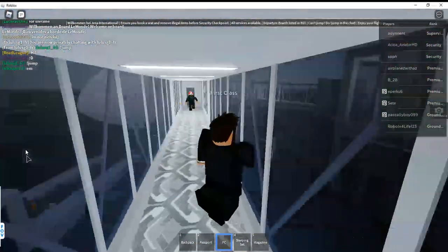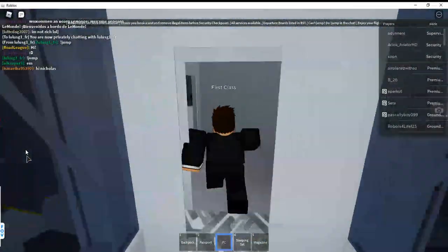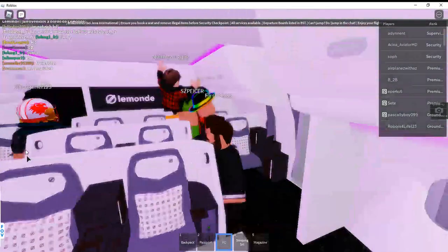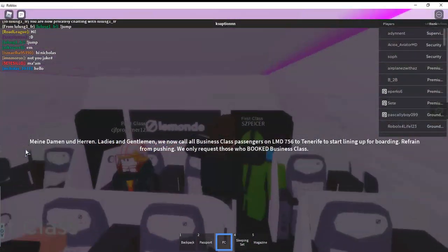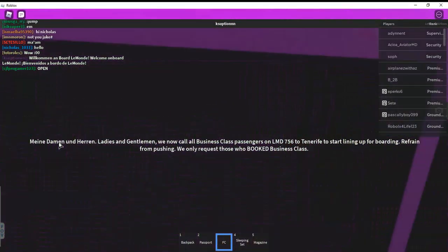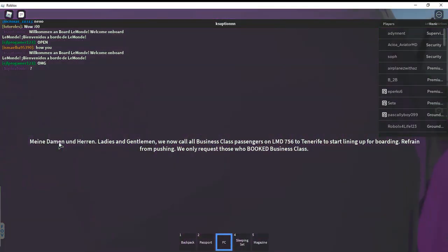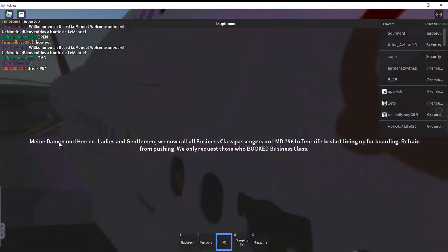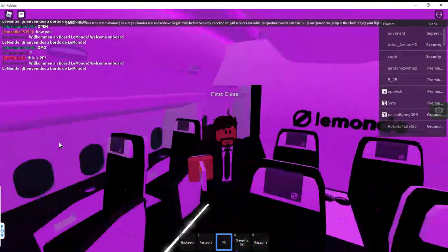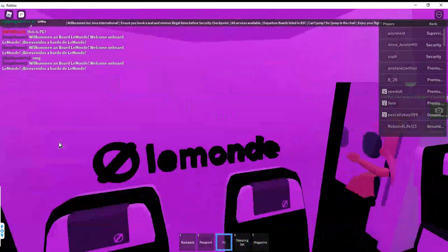Finally. Because of stupid people pushing, I'm actually gonna show you the business class seats. Anyways, here are the business class seats. Here are the premium economy seats. Here is a better view of the premium economy seats.